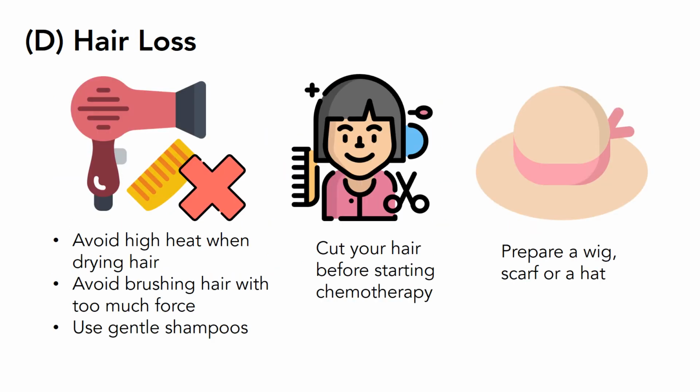When hair loss occurs, avoid using high heat when drying your hair or brushing it with too much force. Use gentle hair products and pat hair dry after washing instead of rubbing it. Some patients may choose to cut their hair before starting chemotherapy. You may also want to prepare a wig, scarf, or hat to protect your scalp from the sun when going outdoors.